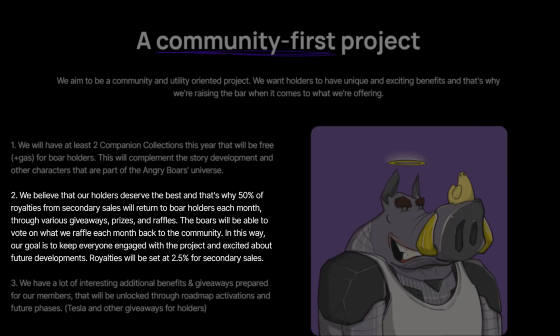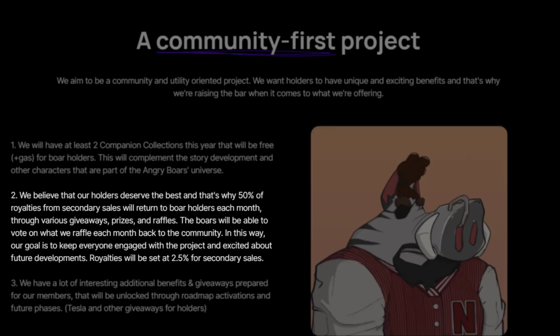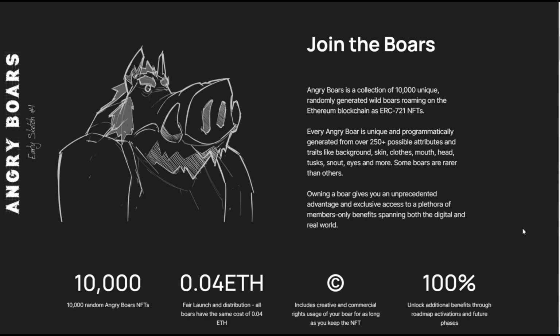So besides the artwork that you get, which in itself is very cool, you get the chance to participate in sharing in the profits and potentially winning pretty big prizes. So let's just go over the numbers here. There's going to be 10,000 unique randomly generated wild boars on the Ethereum blockchain. There's over 250 possible attributes and traits like the background, the skin, the clothes, the mouth, the head, the tusks, the snout, the eyes, and more. And of course, some of the boars will be rarer than others. So 10,000 of these bad boys.